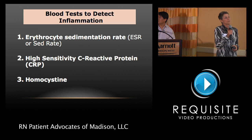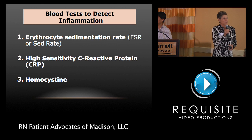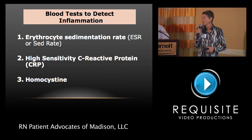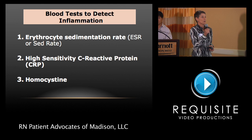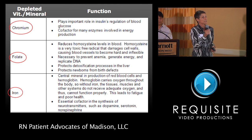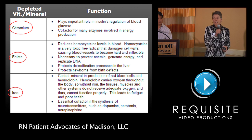All right, the first thing you can do is ask your physician to check these lab tests. High sensitivity CRP and the homocysteine really are the best ones, I think. It will tell you if you have inflammation. And guess what? If you do have inflammation, if your homocysteine level is elevated, you can actually take some B vitamins to lower that. We don't need something high-tech, expensive necessarily. So those two blood tests.